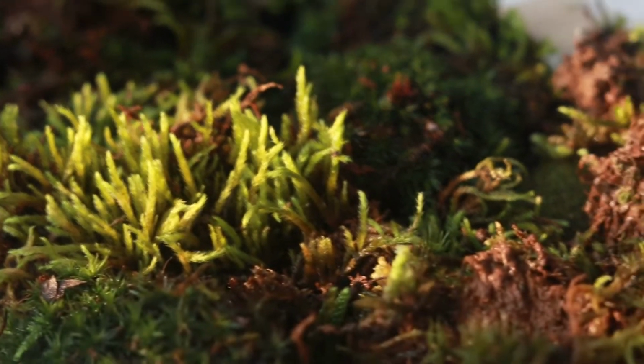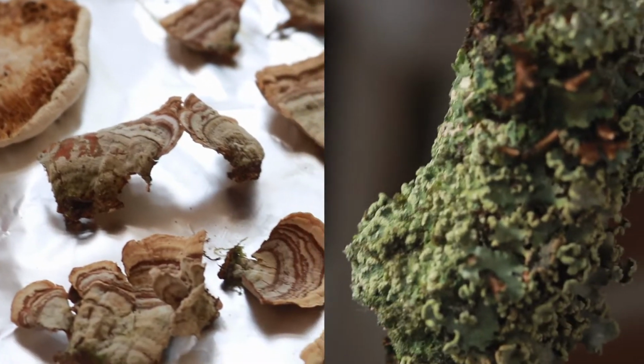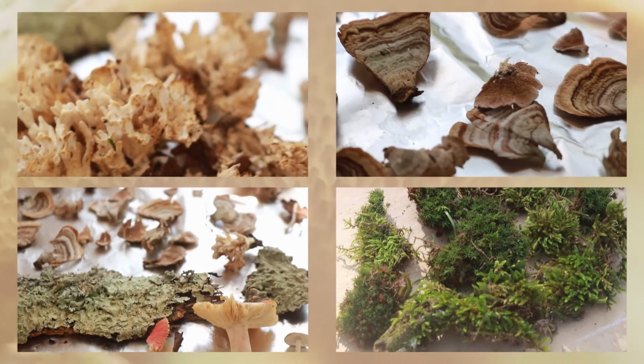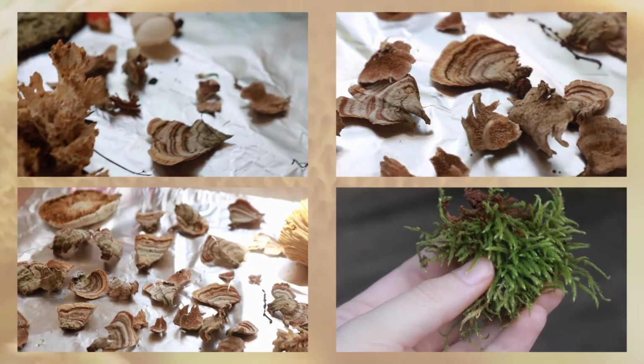I also collected lots of fungi and lichen and generally all the really nasty parts that you try not to collect when you go into a forest, particularly ones that grew on the sides of fallen tree trunks and all kinds of fun stuff like that. So here was where I was met with my first obstacle.